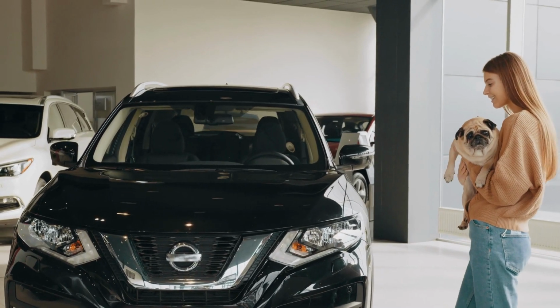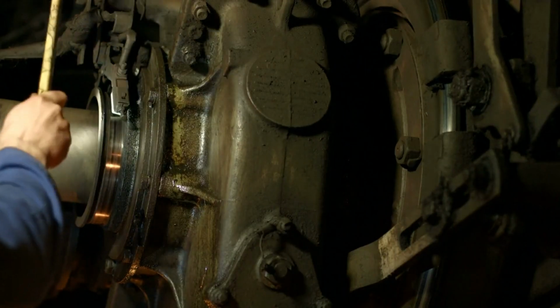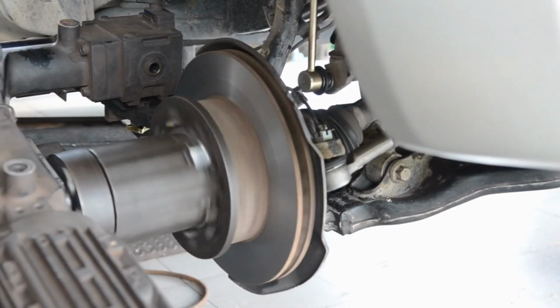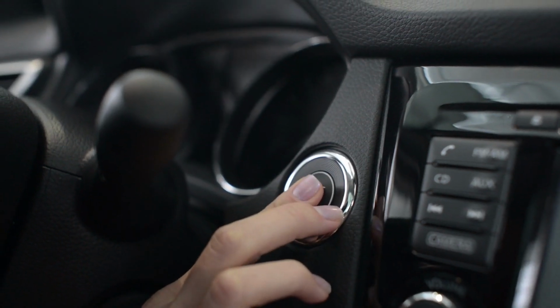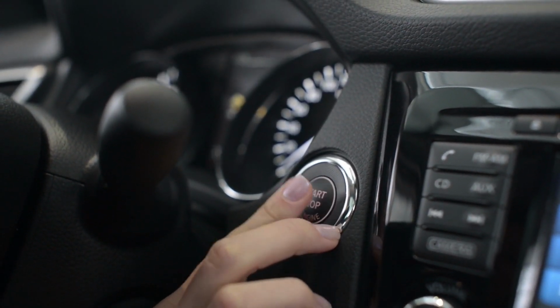Unusual noises. Whining, grinding, or clunking sounds during acceleration signal belt or pulley wear. These won't fix themselves. Delayed engagement. If your car hesitates before moving after shifting into drive or reverse, the transmission is struggling.